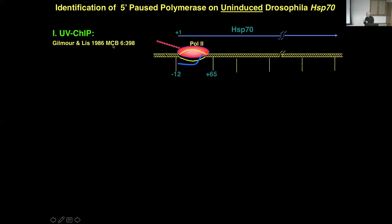Later became ChIP experiments and ChIP-seq and other things. But this was a precursor of those kinds of experiments that then Warshawski adapted. It told us to look at RNA polymerase itself, both before and after heat shock, because we thought that would be a good way to develop this technology.